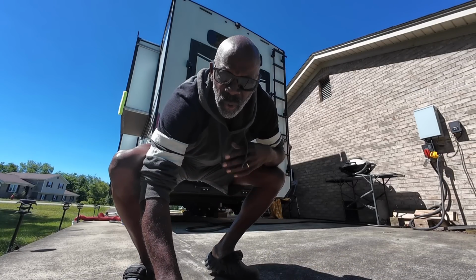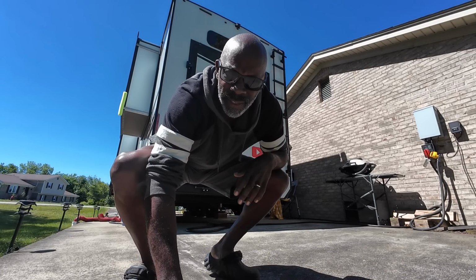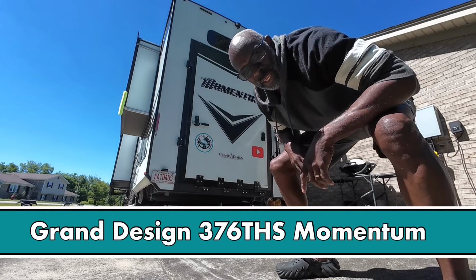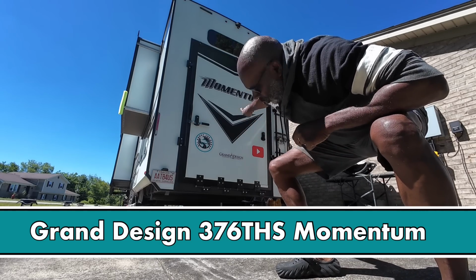For those of you who don't know, we have a Grand Design 376 THS, and it's the toy hauler with the storage in the back.